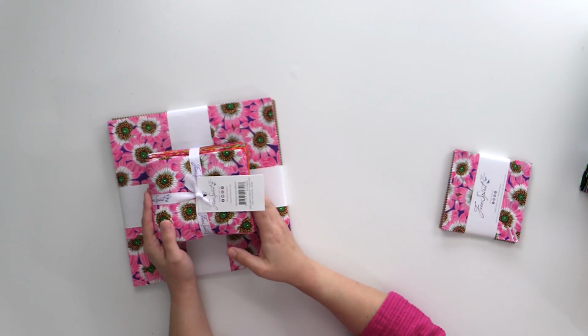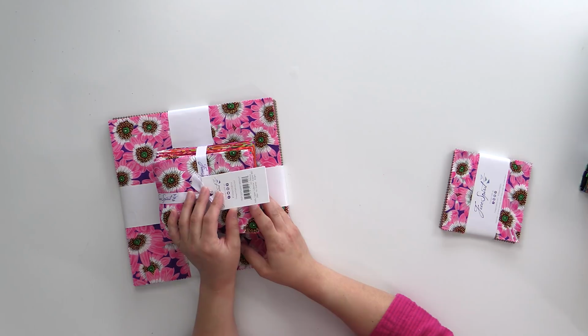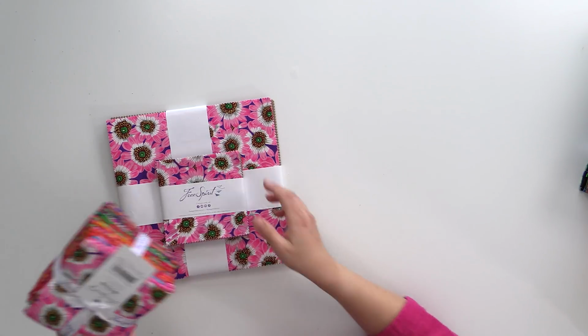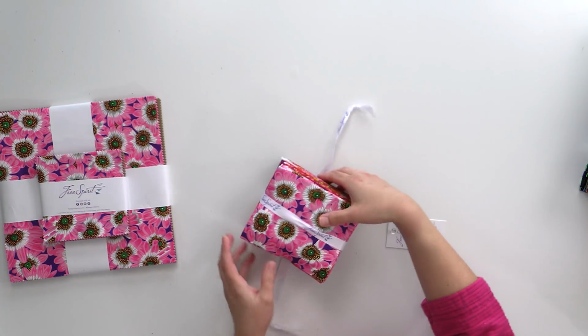So this is the August 2021 release, and obviously it came out a little bit later in August. Everything is coming out a little bit later than they say it's going to be. This is the bright. They always do two colorways, although lately they've been doing a third as well. I believe the third one is all gone. It was called Contrary, but we're going to take a peek at this one.